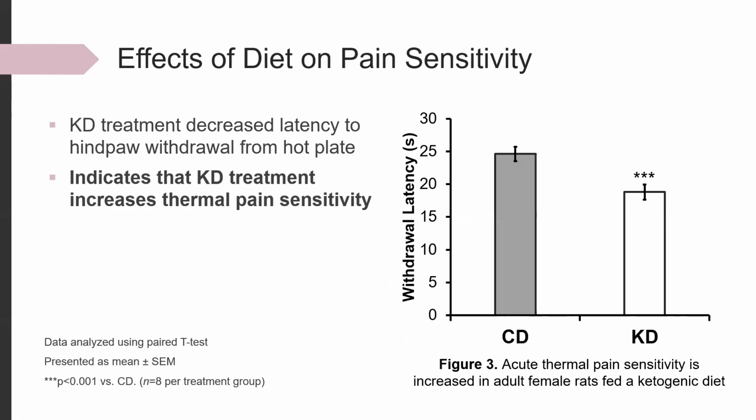Results of the pain sensitivity testing showed that the ketogenic diet treatment decreased latency to hind paw withdrawal from the hot plate. So as you can see on the graph, withdrawal latency was significantly lower in the ketogenic diet versus the control diet group. These results indicate that ketogenic diet treatment increases sensitivity to thermal pain in female rats.